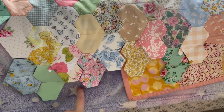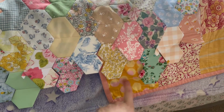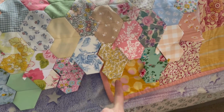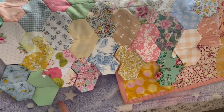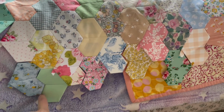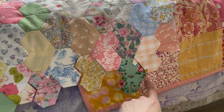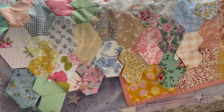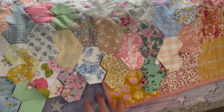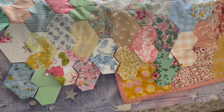and I need to put another single jewel here and a single jewel here, possibly one here and one here, so that this line here is going to be the trim line, if that makes sense. So I'm not going to go past this one or this one in terms of adding jewels and hearts. And then that will be my edge.